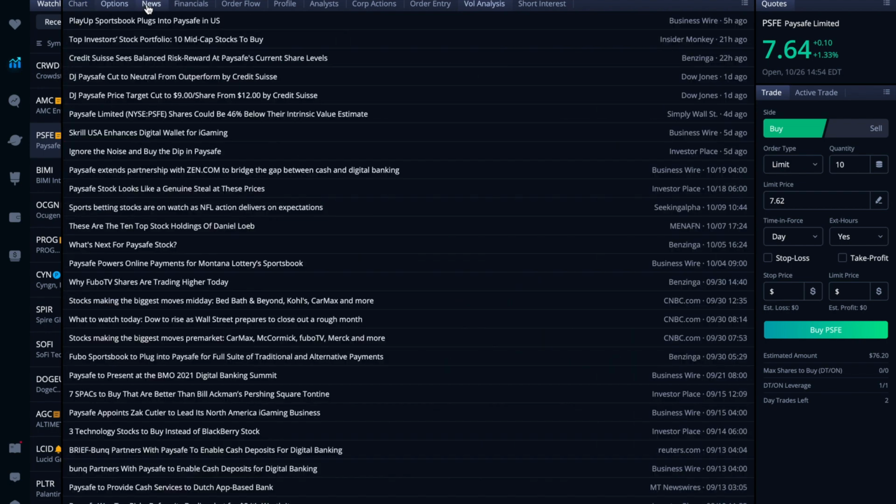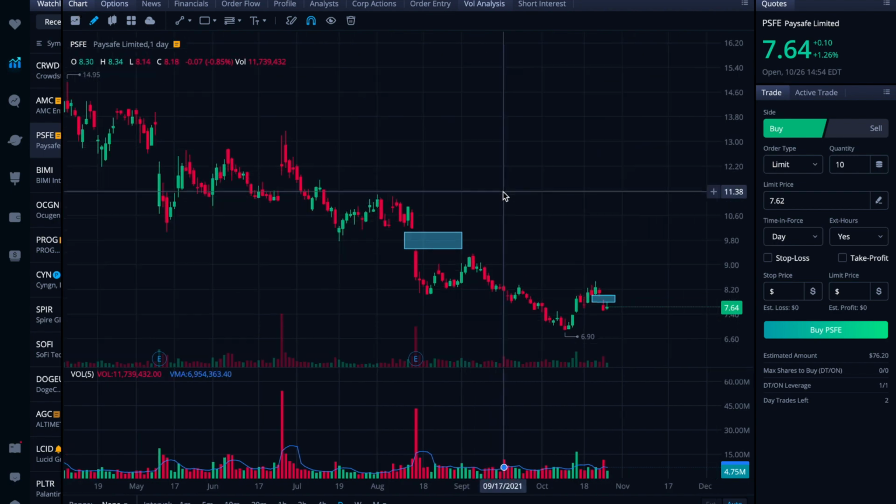And I actually hadn't checked to see if there was news on that. Cuts the price target to $9 from $12. Yeah, Credit Suisse. That'll do it. Neutral from outperform, yeah. So that'll definitely put a hurting on it for sure.